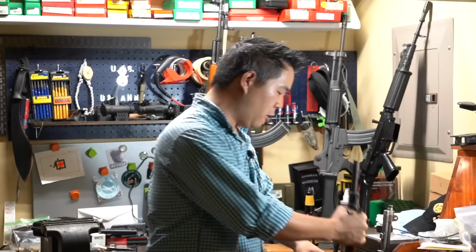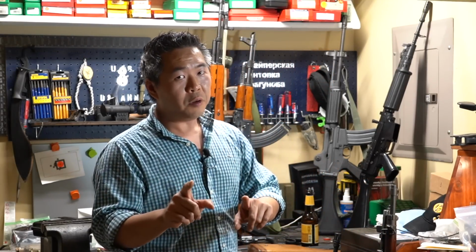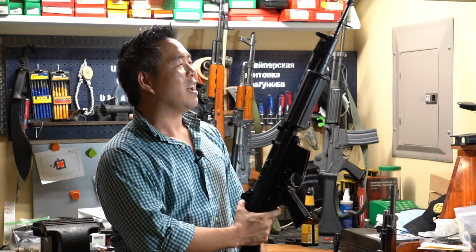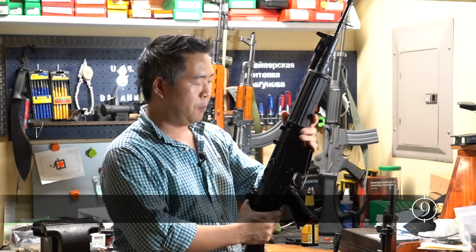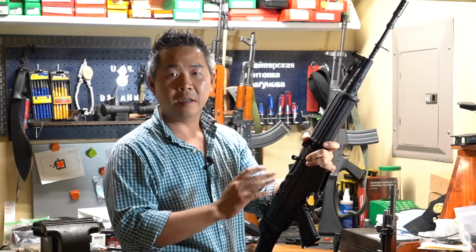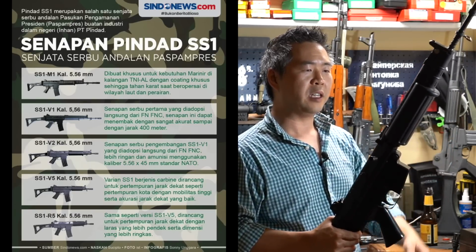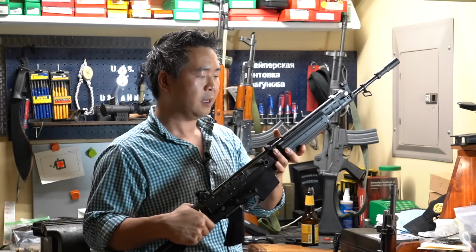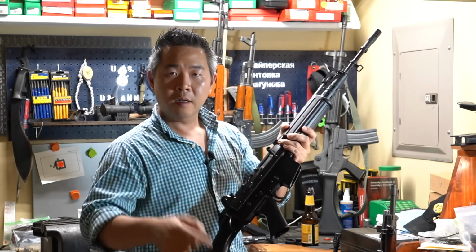Oh, Southeast Asia, I almost forgot this. This is the closest you Indonesian guys out there are going to get to us reviewing an SS1 Pindad. I have had it in the comment section for people asking me to look at the Indonesian SS1 Pindad, which is essentially an FNC copy. So this is an actual FNC. The SS1 Pindad is the same as this. And so it's coming.